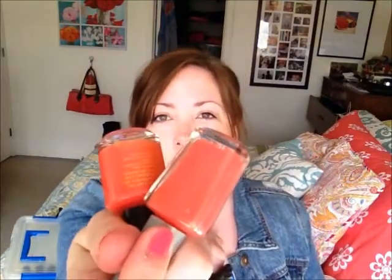A less expensive version of that is, the label has rubbed off, but this is one of those Wet n Wild Shine polishes, the cheapest line that they have, even though all of the Wet n Wild nail polishes are very inexpensive. This is called Blazed, and it's very, very similar to the Tangerine Dream. This one has a little bit more of a pinky tone to it.